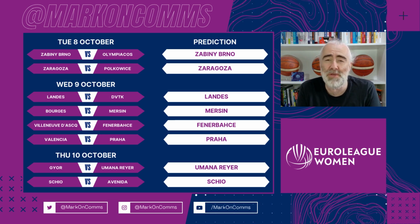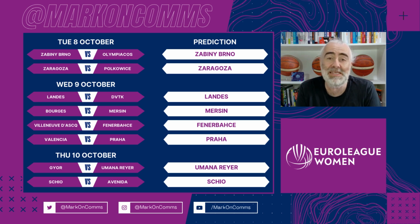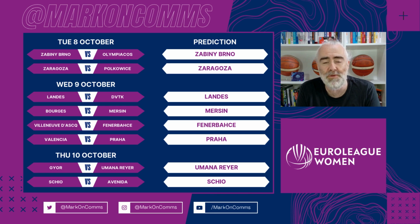Game 2, Zaragoza, Polkowice. Game is interesting. Both teams made some big personnel changes in the summer. Really yet to see how those play out. One thing that will be the same as last season is that Zaragoza crowd. And again, I think this is a close one, but that home court crowd will push Zaragoza for the win.